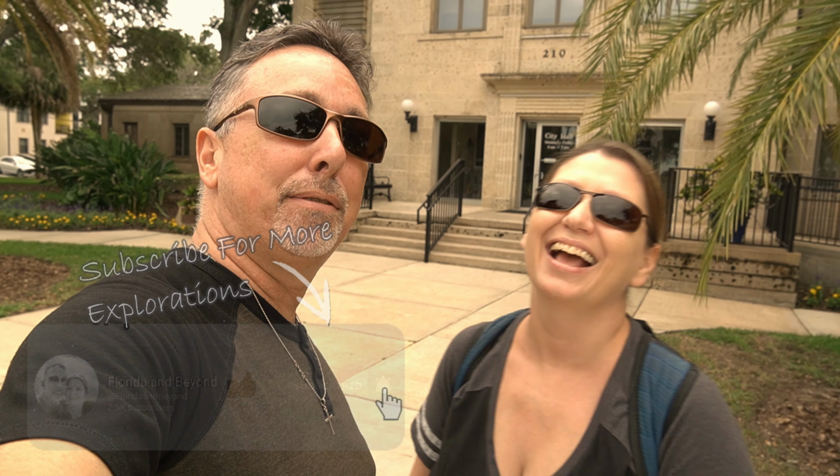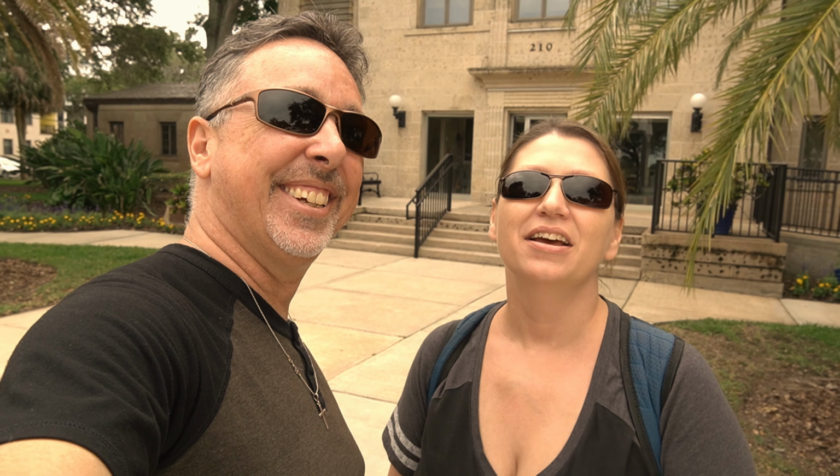And the shark bite capital of Florida. Oops, I'm not getting in the water. It kind of terrifies me. I don't like sharks. No, me neither.